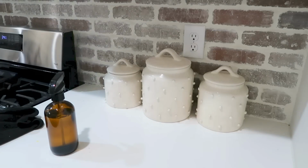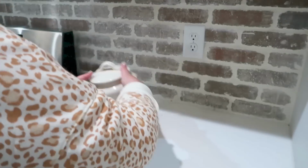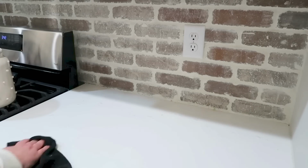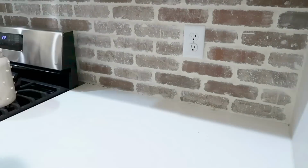We're getting close to being finished. I was ready to work on the countertops, so I removed everything from the countertops, wiped them down really good, and then I also wiped all of the items on the counter down, so my canisters, all that good stuff.